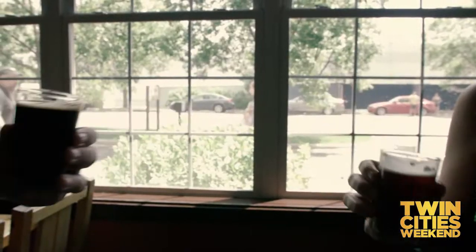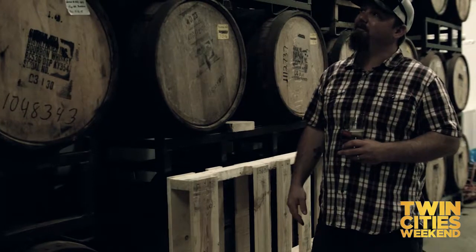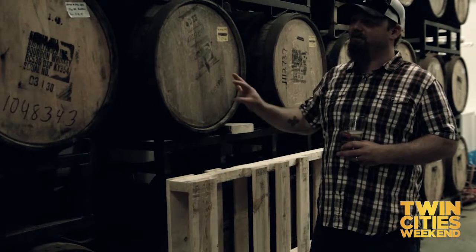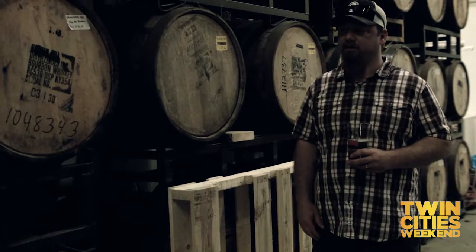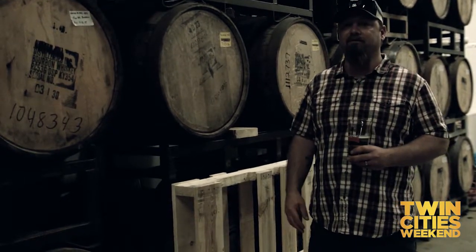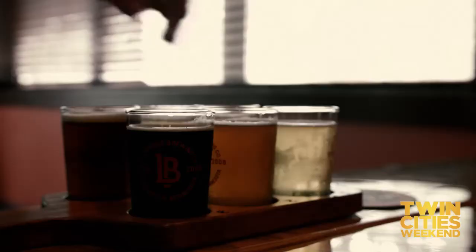So here in the warehouse, we keep adding layers of barrels to this program. Mainly they're whiskey barrels from Heaven Hill, or we have some Wild Turkey barrels, and then some other cool barrels that we're trying out, like wine barrels and sherry barrels and brandy barrels.